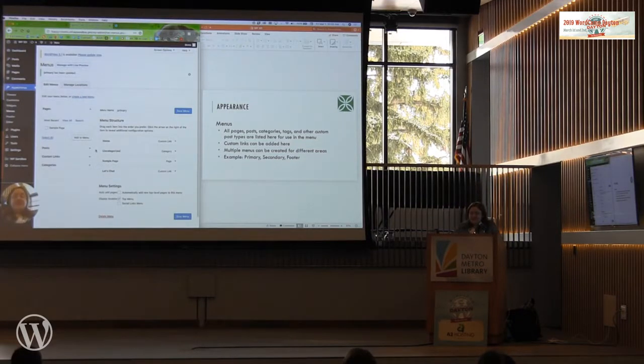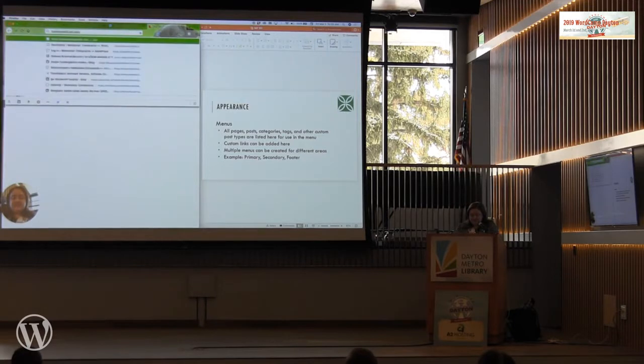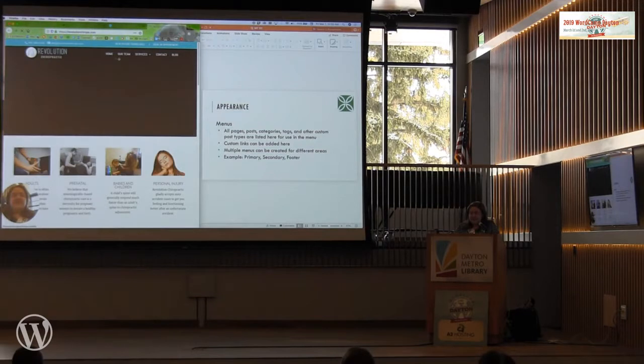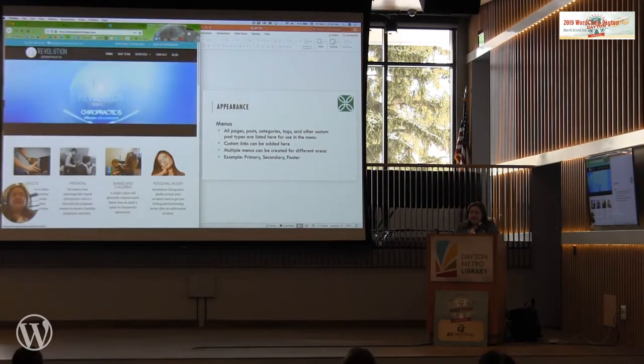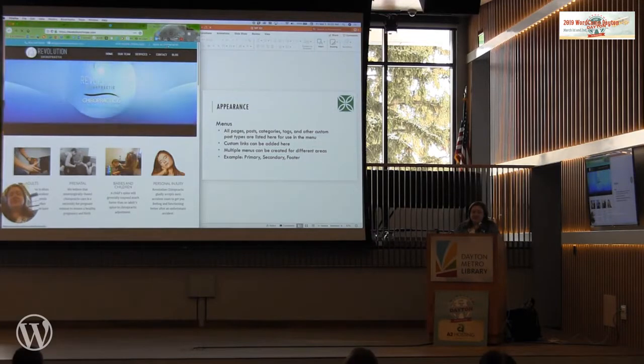You can have multiple menu items created from different areas. So maybe there's a top menu and a footer menu and a secondary menu at the very, very top in little tiny words. Whatever that is, I'll show an example of one that has a couple of different menu locations. This website here has a main menu in black, and then it has a secondary menu at the top where you can get the new patient downloads and then you can book an appointment.